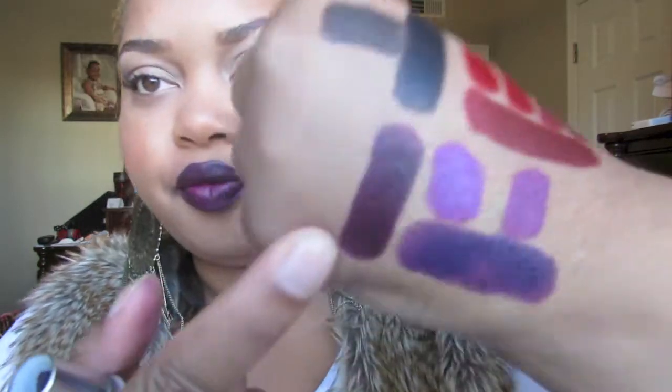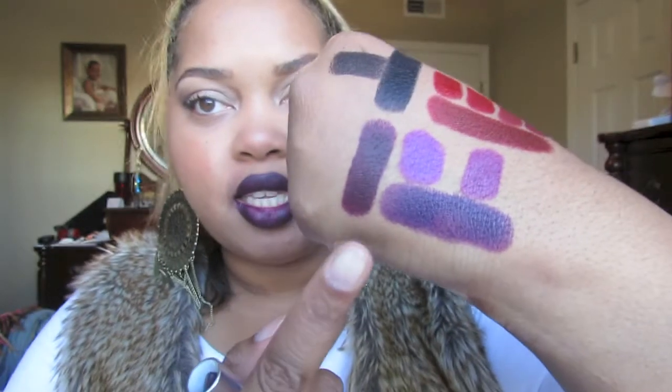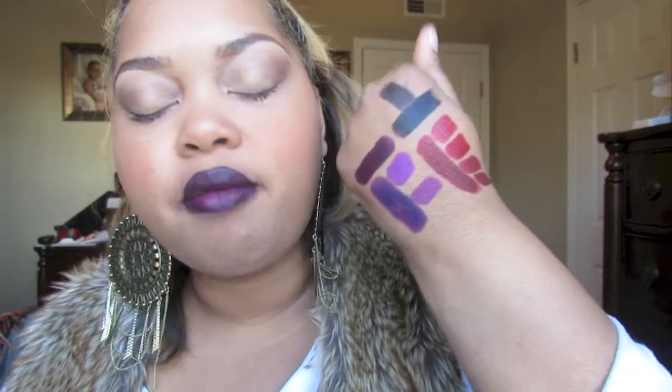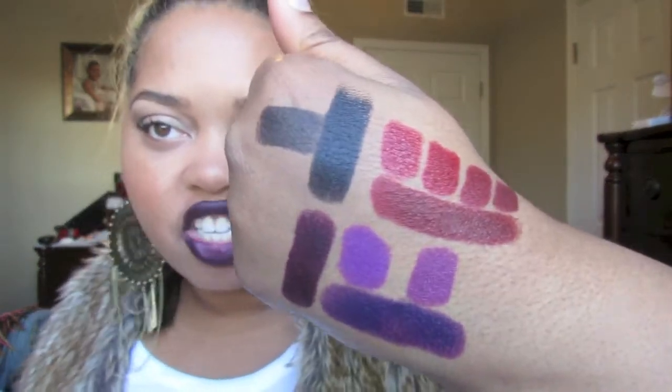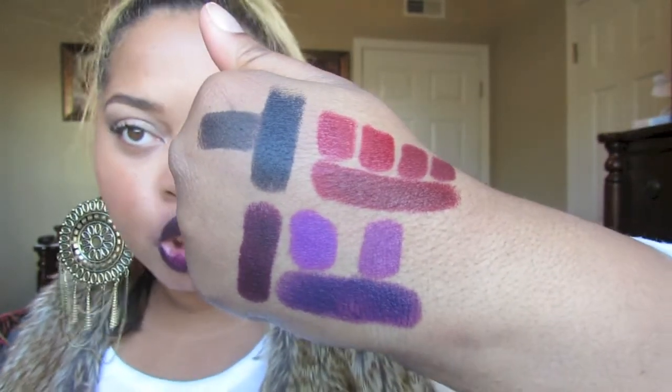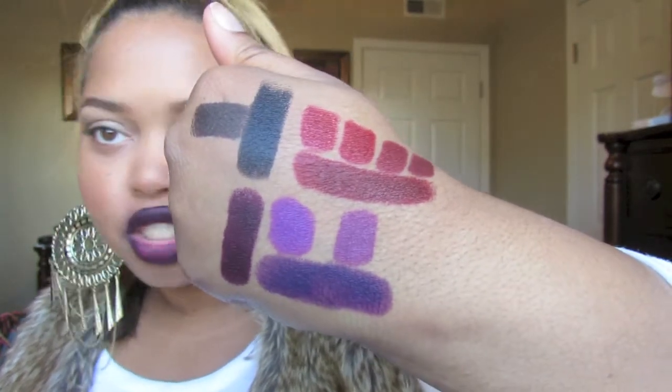Right there. And as you can see, this is Instigator and that's Punk Couture. They were in the same color family in this collection, but Instigator is the deeper sister of Punk Couture. Punk Couture is Heroine's edgy sister. So Instigator is Punk Couture's edgy sister slash brother. So yeah, that did not make sense, but I'm just gonna go with that.